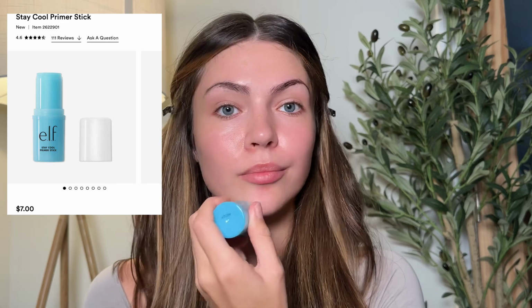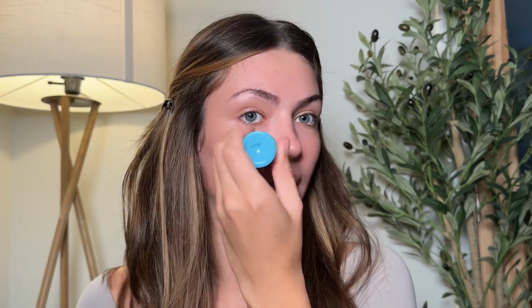So starting off, you're going to need a good primer because prepped skin is very important to making sure that your makeup lasts and looks good all day. I'm going in with the e.l.f. Stay Cool Primer Stick, and this just ensures that my skin is nice and ready for the foundation. Once I have applied that, I just like to really rub it into the skin again just to make sure it is nice and absorbed.